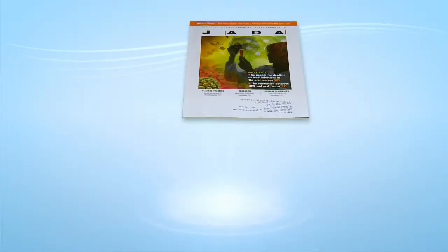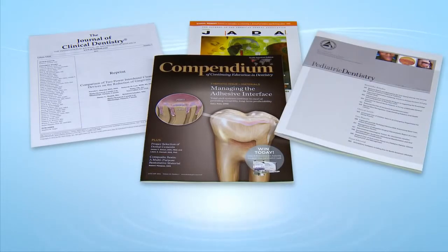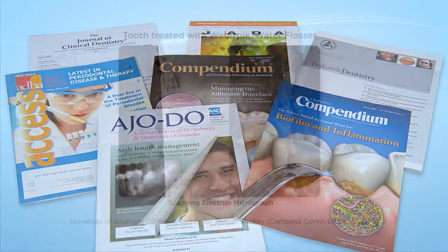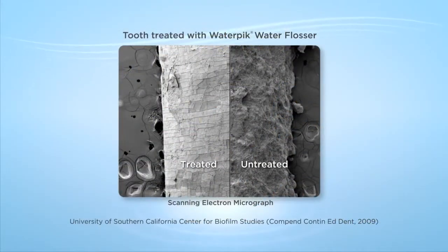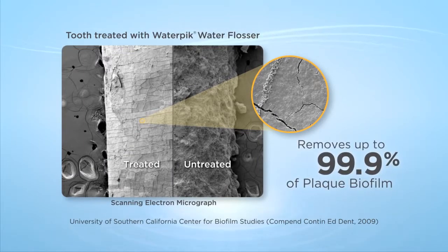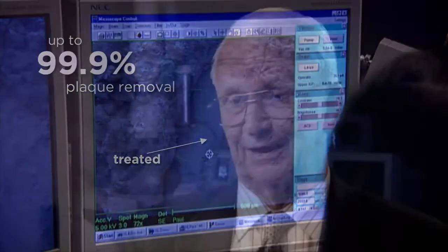In study after study, the Water Flosser's unique ability to remove plaque and reduce gingival bleeding and inflammation has been proven. In a study at the University of Southern California, the Waterpik Water Flosser was proven to remove up to 99.9% of plaque biofilm from treated areas. You apply the Waterpik to plaque on a surface of a tooth, and you look with a scanning scope, and it's gone. It's simply gone. And that's unequivocal and unarguable.